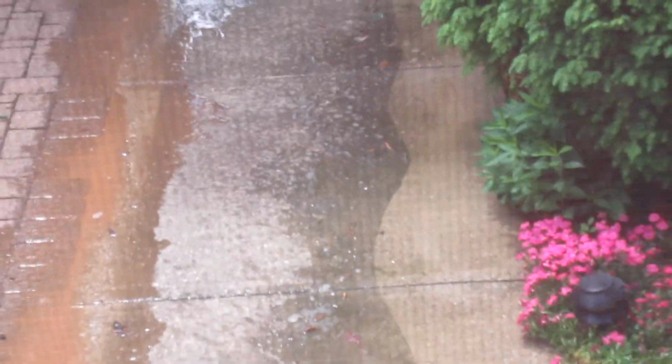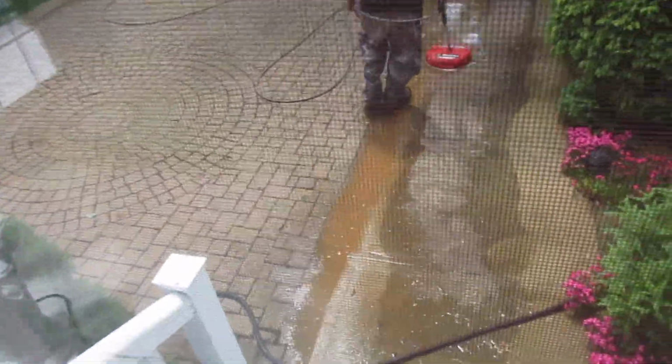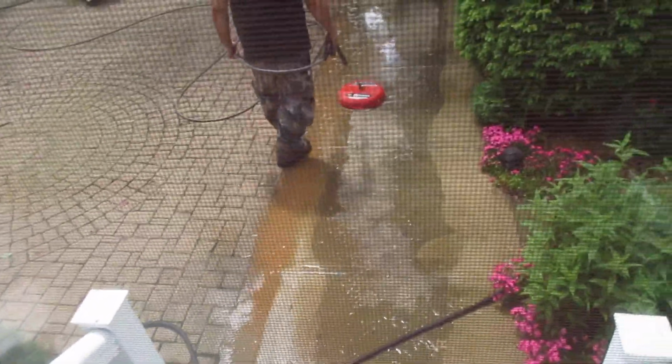It's been, I think, 2 years since we did this, maybe 3. All of that filth caked on the concrete. Look at that, it's orange. It's disgusting.